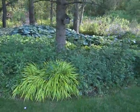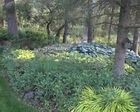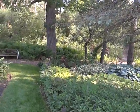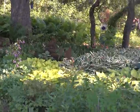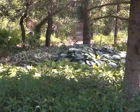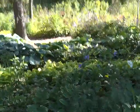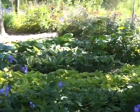So the golden grass, doesn't that light up the area in the shade? And the sun just went behind the clouds. But you see the gold of golden scepter, the short hosta, and then it turns into a gold with a green, gold standard, and more golden scepter, and then I don't know what's behind it. Somebody gave me that one.